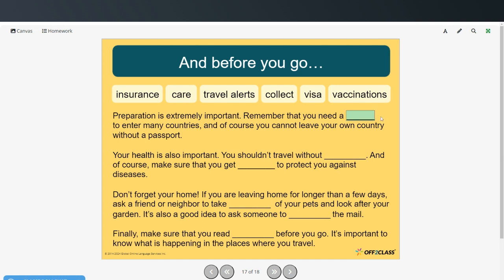All right, preparation is extremely important. Remember that you need a visa to enter many countries, and of course, you cannot leave your own country without a passport. Your health is also important. You shouldn't travel without insurance. And of course, make sure you get vaccinations to protect you against diseases.